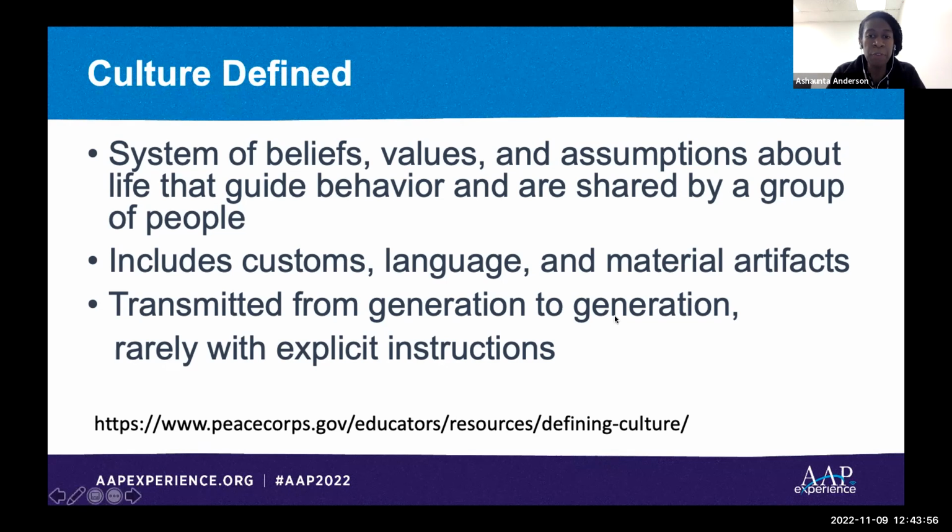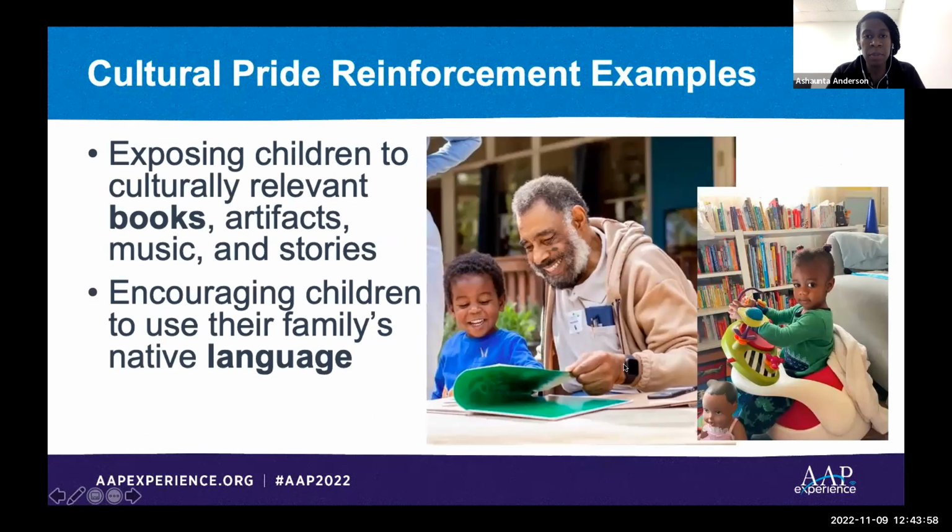So cultural pride reinforcement, to dive into a more explicit definition, can involve exposing children to culturally relevant books, artifacts, music, and stories, and encouraging children to use their family's native languages. Here, these are actually my children and their grandfather with some examples of cultural pride reinforcement. I like this picture of my daughter because it shows her Afrocentric hairstyle. It shows her brown-skinned baby doll, and you can't tell, but there are some cultural pride reinforcing books on her bookshelf. And these are all ways that we can do what I call CPR for kids.